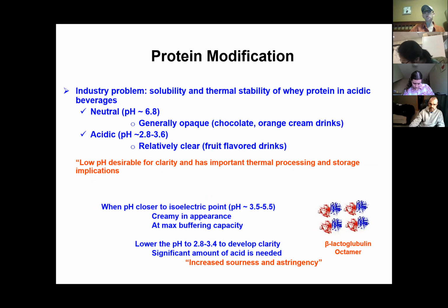And so the whey protein is used in acidic beverages as well as neutral beverages. The neutral beverages are generally opaque, like chocolate base or orange cream drinks, whereas the acidic beverages are relatively clear and usually fruit flavored drinks. So the acidic beverages are more desired than neutral beverages because with acidic beverages, less than 4.6 pH, you can have less adverse thermal treatment and potentially have better flavor and color of the product with lower thermal processing conditions. So the acidic beverages are favored.